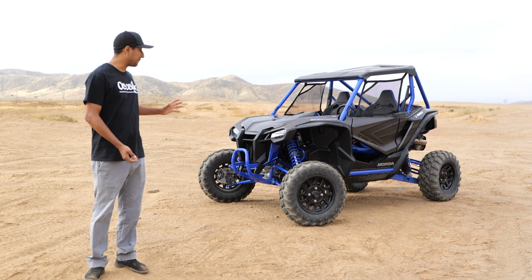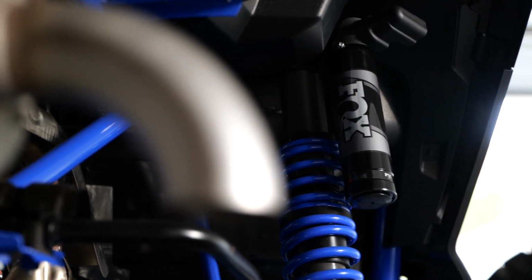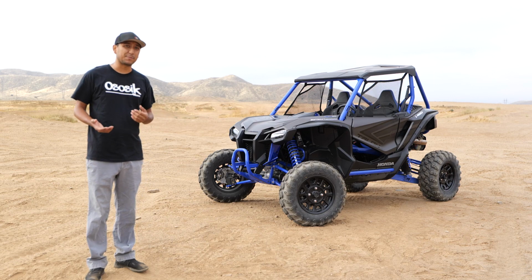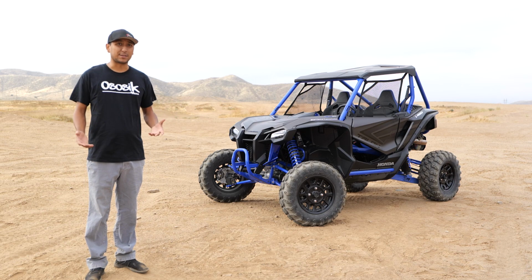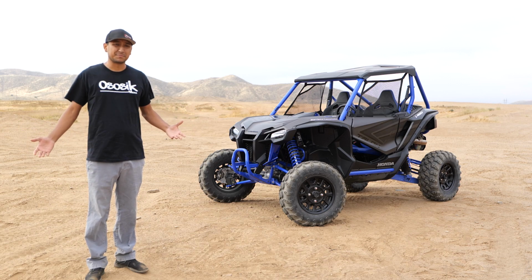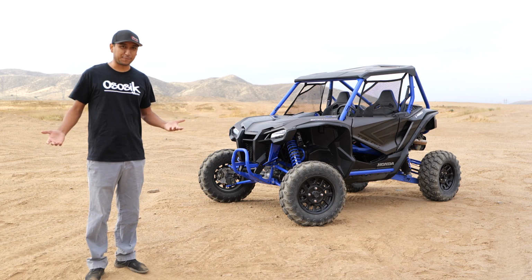Now, one of the great features that I cannot wait to test out is the Fox live valve suspension. But be sure to keep watching this video because I'm going to be comparing the different specs between the X and the R throughout the entire video. So the only way to start comparing is just to jump in and go for a ride.